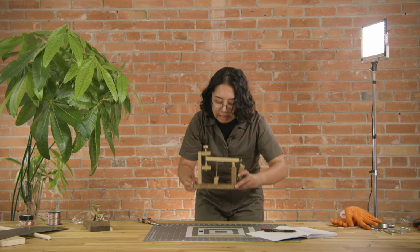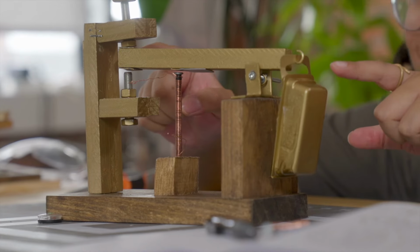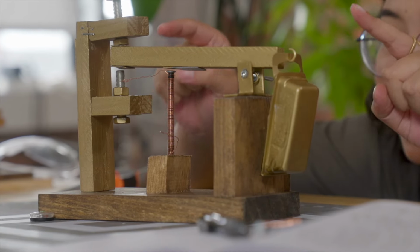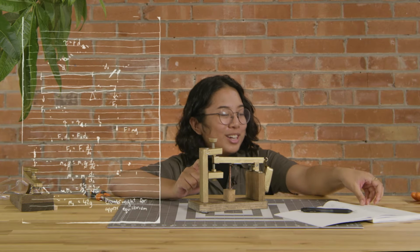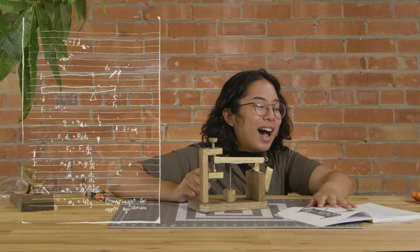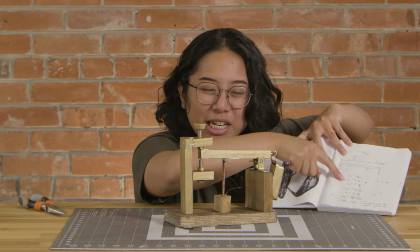Anyway, I've pre-assembled our sounder just because the electricity and the electromagnets get a little bit finicky. Electricity is hard. For example, this lever needs to be just slightly off equilibrium, hence this weight back here. We needed to do just a bunch of high school physics to realize how much this counterweight needed to weigh.